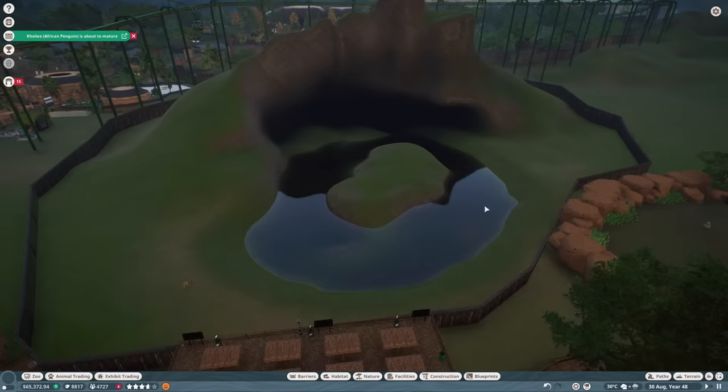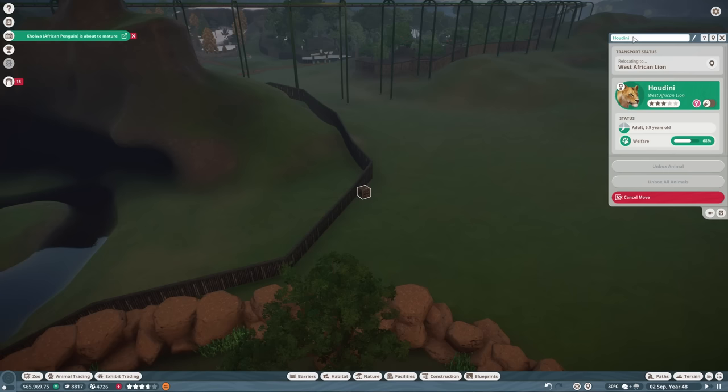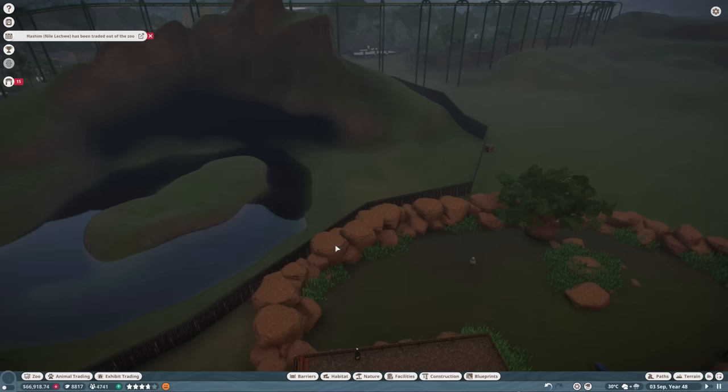who's already escaped. In fact, we'll name the female leopard Fern. We'll rename this one Houdini, because they've already managed to escape. And I saw that was a suggestion from one of you for an animal that escapes. So we're going to call our lion Houdini.